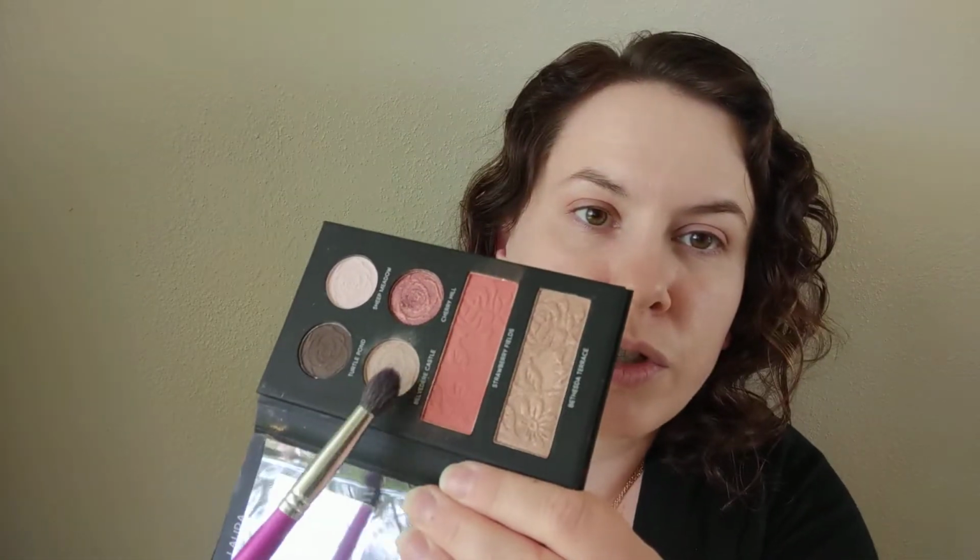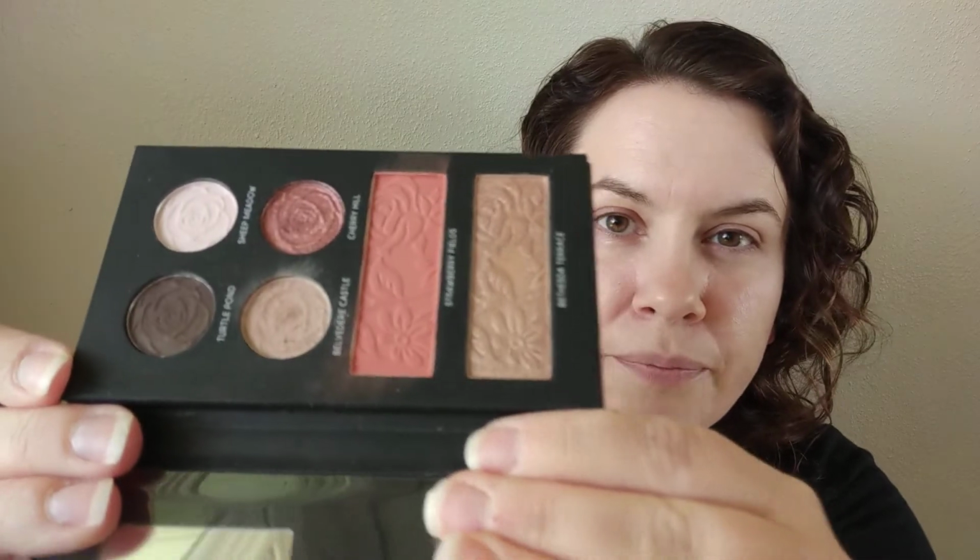And we're going to go ahead and start with a nice fluffy blender brush. And I'm going to go in with this sort of taupey shade into the crease and then sweeping it a little bit around the lid. Now one thing I did notice is that this palette has a lot of kick up, and I do mean a lot. So I would have to say that would be one negative, is I feel like you're going to end up wasting a ton of product, because the minute you start to swirl a brush in there, you're going to just lose a lot of it.